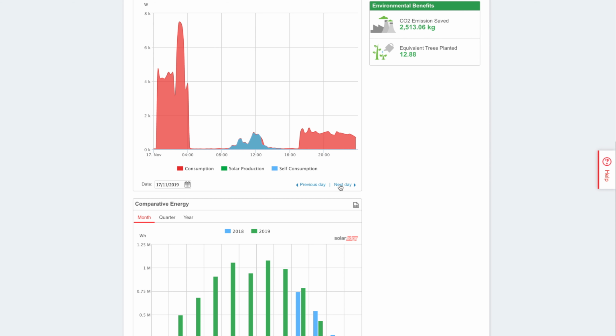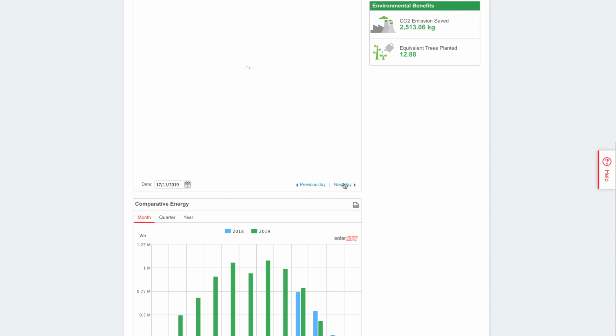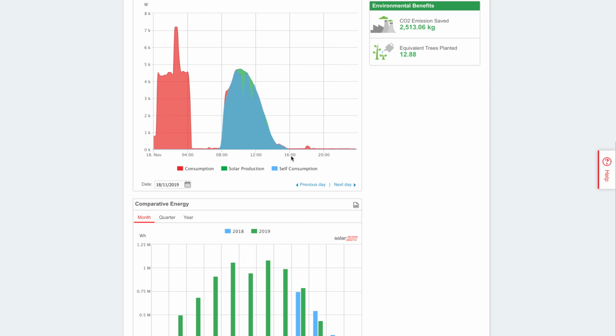17th, a little bit of dribble coming in, but again by 5:30, starting to cook and everything, it's now time to pull from the grid. But look at that though, much better. We had actually a decent day on the 18th. So obviously the sun doesn't get too high, and we start to get a bit of shadowing now, but just around 4.5 kilowatts, and then that keeps us good again all the way through into the evening.